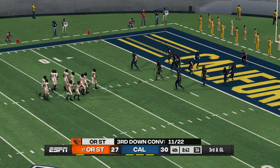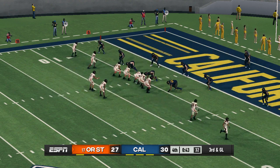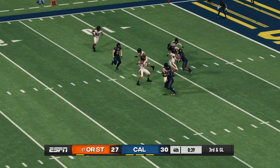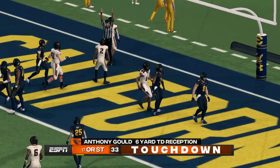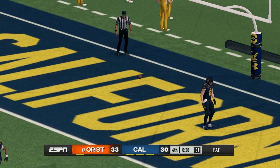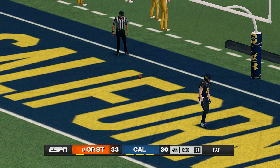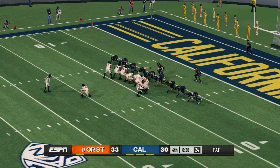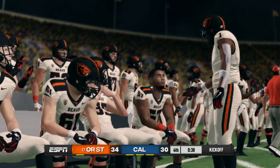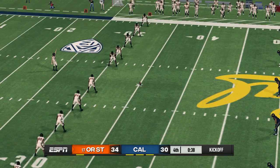The eighth play of the series. Touchdown, and that gives them the lead. 1 minute to go. And he tacks on the extra point. Oregon State to kick.